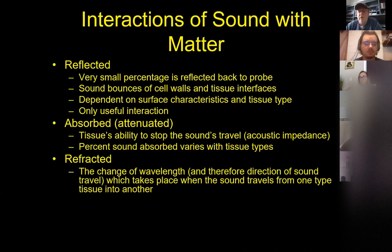The three things that can happen: the sound can be reflected off of things, and that's what we use to make a picture. That's the only useful part of the ultrasound, if it reflects off the edge of your kidney or a bladder stone or the edge of the bladder wall or whatever. So that's the stuff we count on.